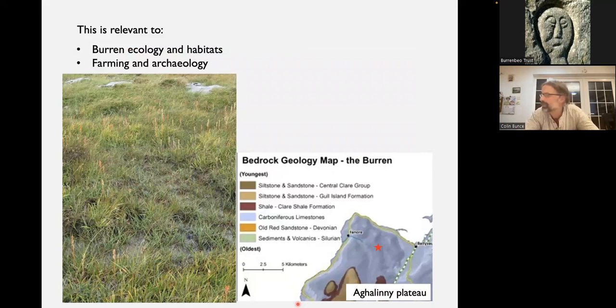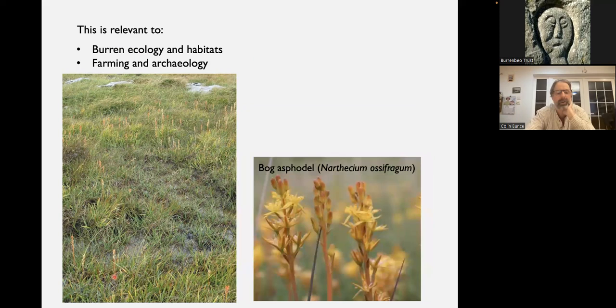The photograph here is from the plateau of the Burren, a place I call Agalini, a little bit southeast of Blackhead. And you can see the limestone in the background here. But as you walk along this ridge, you'll find patches which are very wet and boggy almost all through the year. The plant you can see growing here is bog asphodel, which shouldn't grow on limestone. The common name for this is brittle bones, because it grows in areas where the soil is very poor in calcium. So it's bad for cattle and animals.